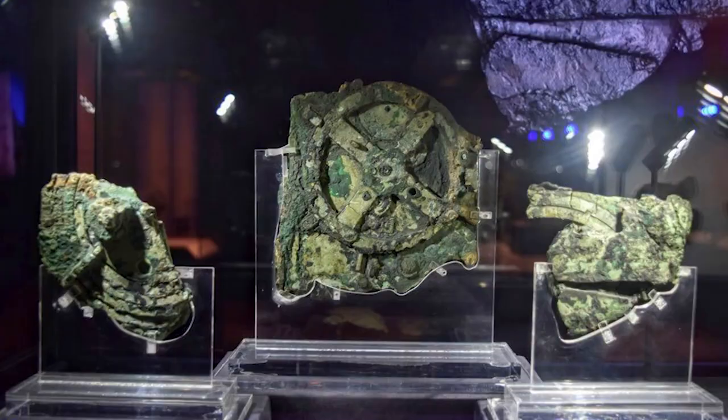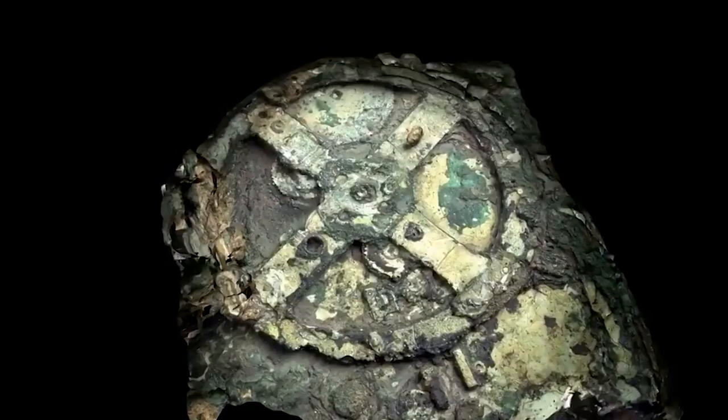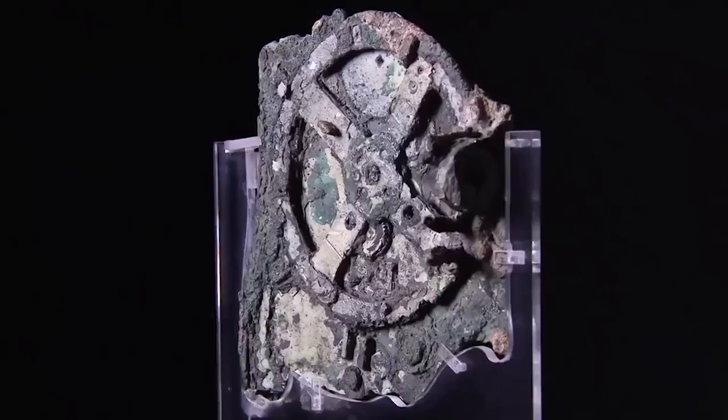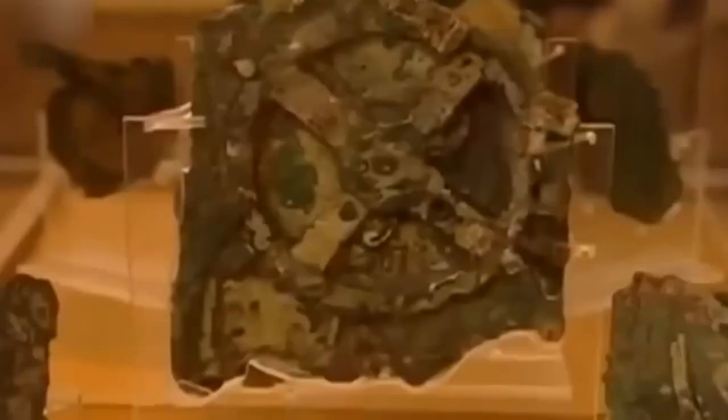Number 11. An ancient computer. The oldest computer was discovered off the perilous shore of the Greek island, Antikythera. It had been submerged for almost 2,000 years, and the bronze gears and mechanical pieces of the old astronomical computer progressively twisted and corroded as a result of being buried under the weight of the water, the sand, and the sunken ship that had once carried it.